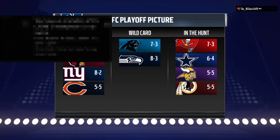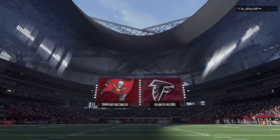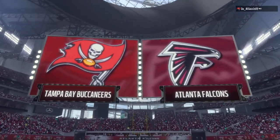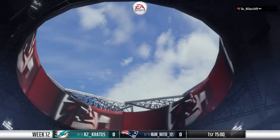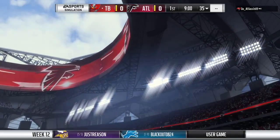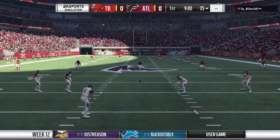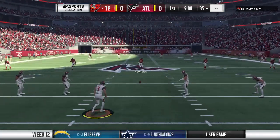Welcome to the NFL on EA Sports. Two of the most prolific offenses in the NFL will be on display in today's game. Both teams rank in the top 10 in total yards. The Falcons are top 10 in total yards, and they go up against the Bucs, who will have to try and slow them down. All right, Larry, EA Sports coverage of the National Football League is on the air.